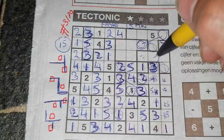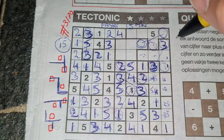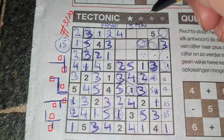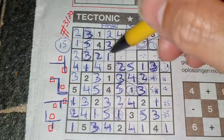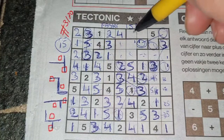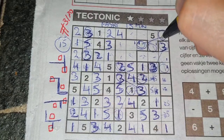These 2 boxes cannot be a 1. So the 1 could be here, could be there. Let me think. These 2 boxes cannot be a 1. That box cannot be a 1. So the 1 could be here, could be there. That means that those 2 boxes cannot be a 1. So the 1 could be here or could be there.